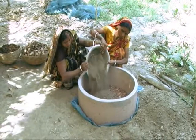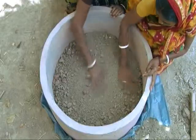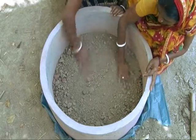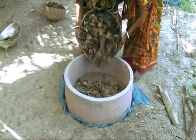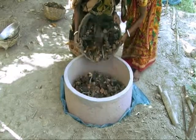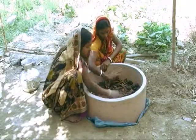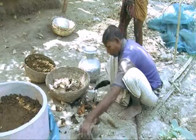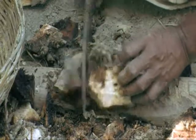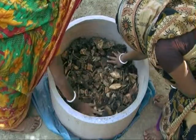Next, put 1 basket of loose soil inside the ring. Again, spread this. Put a basket of cut pieces of a banana tree root inside the ring. Do not have the pieces too large, or it will take longer for the worms to eat. Spread this evenly.